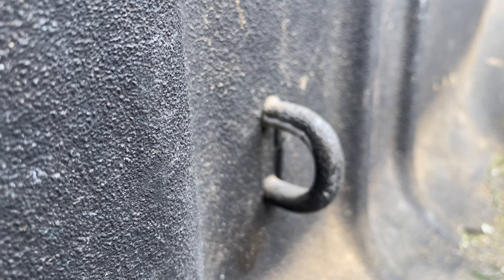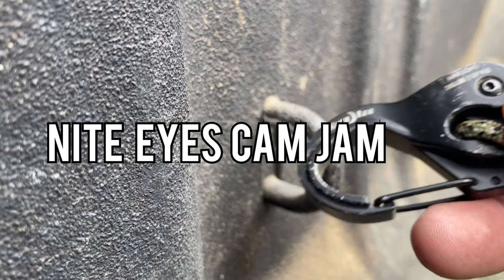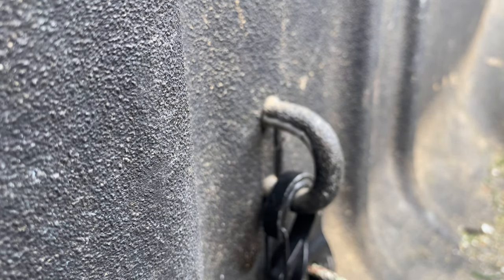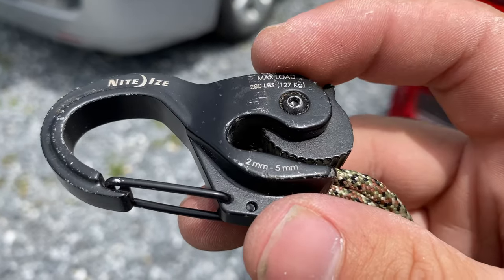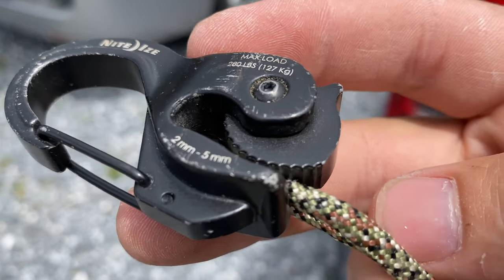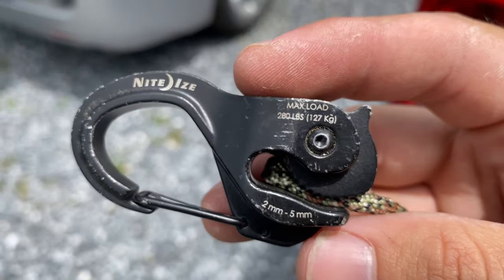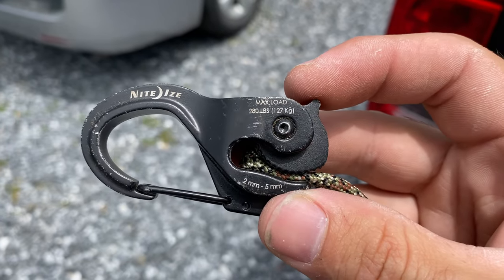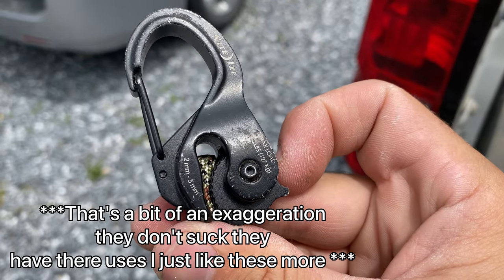Item number 3 is the Nite Ize Cam Jam. What these things are is a cam lock that holds a 1/4-inch rope, and you can actually get them that hold a bigger diameter rope, but these are the ones I like. They have a max load of like 280 pounds. These things replace a ratchet strap. Ratchet straps suck. They're dead to me. These are what's up.